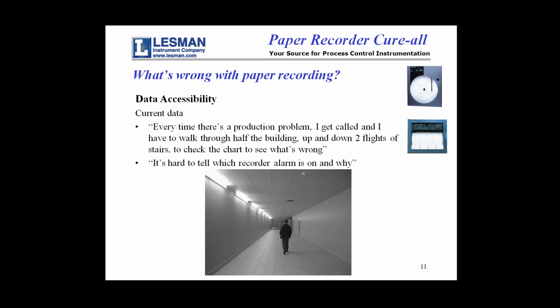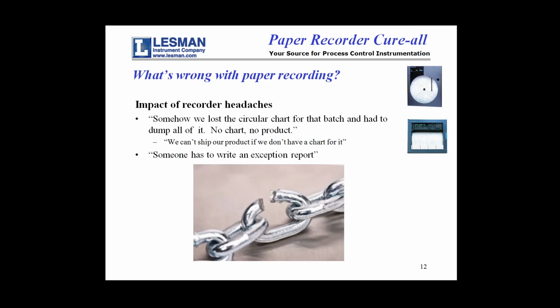For their current data, sometimes you're in your office, but the chart recorder is in production, and you're the person that gets called, and you have to run down there, wherever it is, to actually see the chart, to find out what's happening, to analyze what's going on down there. Other people say, hey, we use our recorders for alarms. Yeah, it turns the alarm on, but it's difficult to tell why the alarm is on and what's actually happening, because it isn't always obvious on circular charts or strip chart recorders what's going on with an alarm situation.